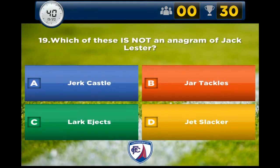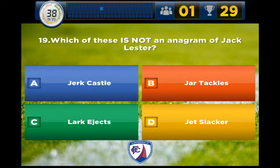So which of these is not an anagram of Jack Lester? Jerk Castle, Jar Tackles, Lark Ejects, or Jet Slacker? So one of those is not an anagram of Jack Lester. The other 3 are. Which is not an anagram of Jack Lester? Jerk Castle, Jar Tackles, Lark Ejects, or Jet Slacker? I do like the use of anagrams in quizzes.